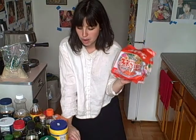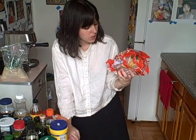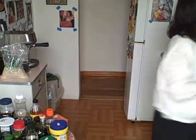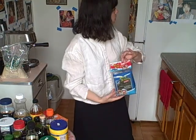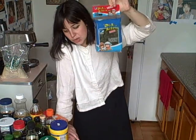I've been really into ramen lately. This is the Sapporo Ichiban miso ramen. I've been into making ramen and just adding stuff to it lately. It's kind of my lazy dinner or lunch hack. The last thing that I will show you, I think that's everything, this seaweed, which I like to do with rice and tuna. I'm missing two things.